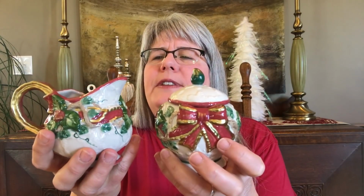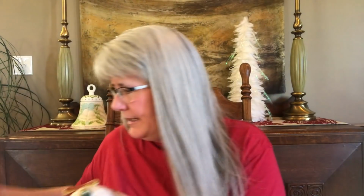And I'm not sure if this is the same pattern as the cake plate. I don't think it is. Could be. Yeah. Only thing wrong with this one is there's one little tiny chip right there. And actually, I don't think it's a chip. I think it's just the paint, like a little paint chip. But anyway, other than that, very good condition. I don't have these listed yet, but do plan to list those.